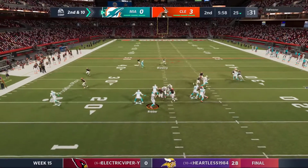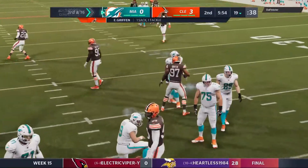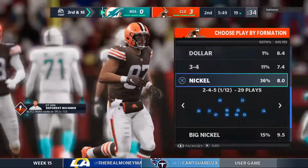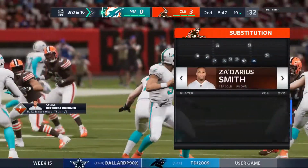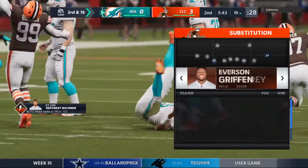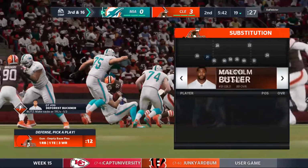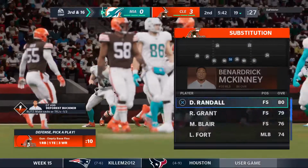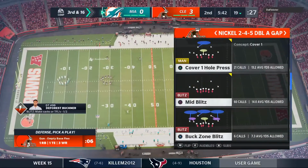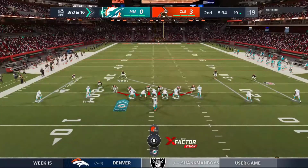Get better players, better system, so they can play to the standards of the defense, and the win column will result. And the Browns' pressure gets to him that time, and he's going to go down. Everson Griffin, he's the one to get him, and that is sack number 7 for him on the year. Down. And for the Browns, a nickel set here on 3rd down.